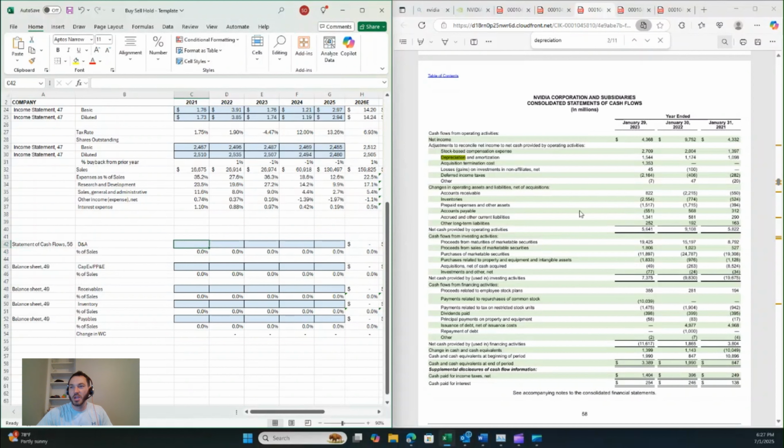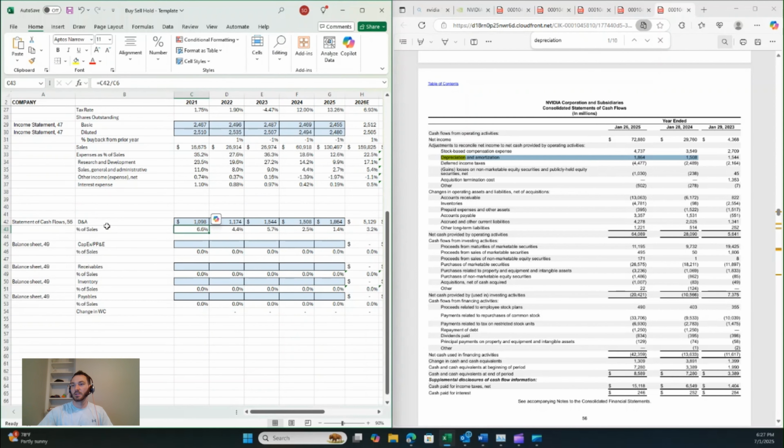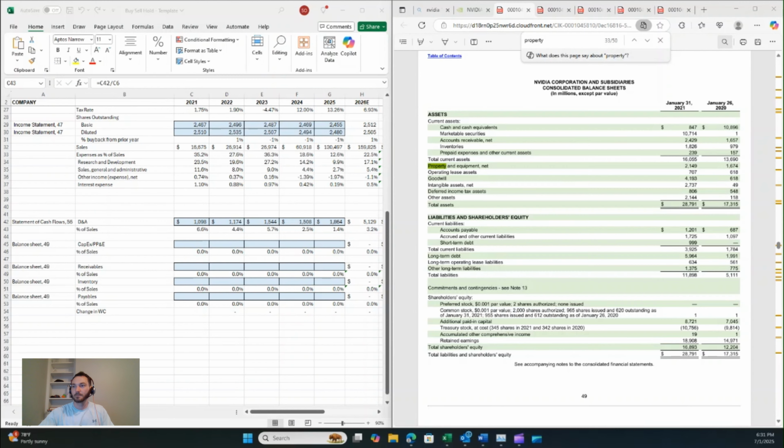So this is going to be used a lot more on the next page, but you can basically just see each of these line items and how much of sales they make up. So we'll get more into that on the next tab here when we're doing our discounted cash flow analysis. But for now, we can move down to the statement of cash flows. So looking at depreciation and amortization, we are going to look at 2021, 22, and 23 here. So we have this row. We're going to do 1098, 1174, and 1544. And then same thing here, starting with 2024, 1508 and 1864. And again, we're getting the percentage of sales for all of these, which we will use more on the next page.